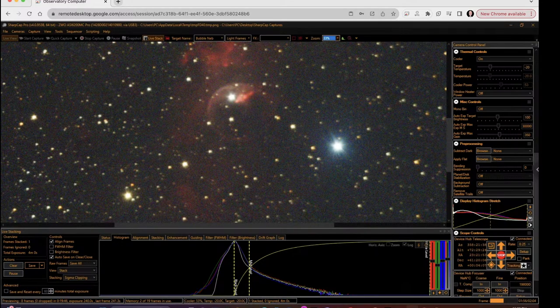And I'll tell you, while we're letting this image go, I'm going to go over to the Minor Planet Center and I'm going to call up some comets and get some ephemeris for some comets so we can have a look at those.